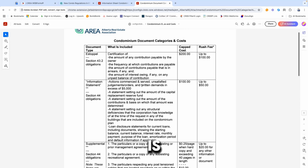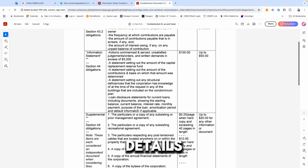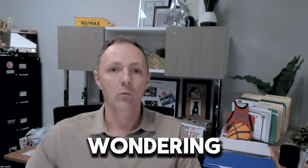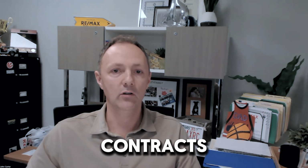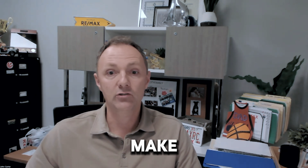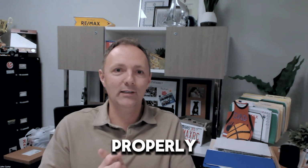Also, this is the additional document that summarizes a little more detail. At the end of the day, if you're wondering about these deals and these types of contracts, know what the paperwork says and know what you're asking the client for, and then make sure you get the information so you're in an empowered position as the listing agent to negotiate, to price it properly, and to advise your client.